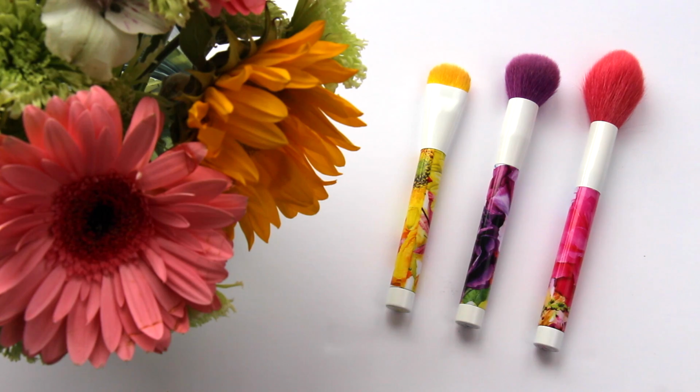But these are really beautiful. Obviously, as you can see, they all have different colored bristles, and they've got these beautiful floral handles. So I don't know if you can get these anymore, but I can assume that if you can't get these exact ones, Sonia Kashuk probably has some other brushes available that you can go pick up right now in a similar style. But her brushes are just really great quality and pretty inexpensive. I got them from Target last year, so these have just been on repeat.